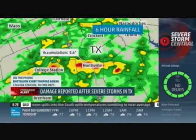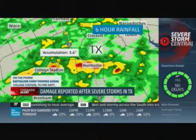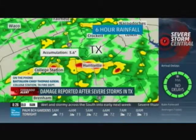Correct. Just stay indoors, and just like we've been told many times, stop, turn around, don't try to drive through any flooding that's on the streets. All right, Chief, thank you so much, and some incredible pictures there. We're glad that no one was hurt.